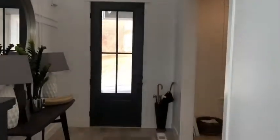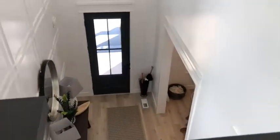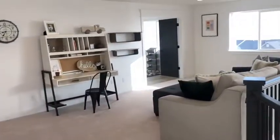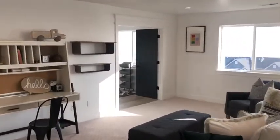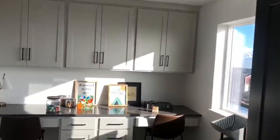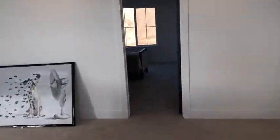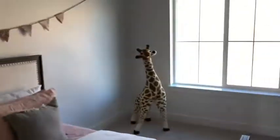I like the entry again. You just walked upstairs to the loft area. Again, you can see the entry from any perspective. You also have these. See downstairs. I like this gathering spot up here, and then you have this craft room, it looks like. Bedroom. Nice little closet.